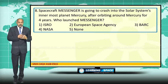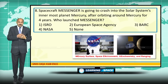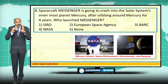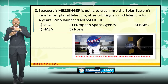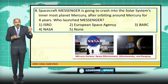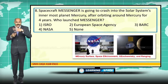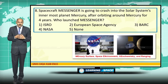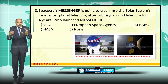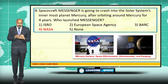This Messenger, full form you can read here. Messenger was launched by NASA, the American Space Agency. It has been orbiting around Mercury for the past 4 years, examining various features pertaining to Mercury, and now it is going to crash into the solar system's planet Mercury because it has exhausted its fuel. For the past 4 years it has been orbiting around Mercury, and this spacecraft Messenger was launched by NASA.